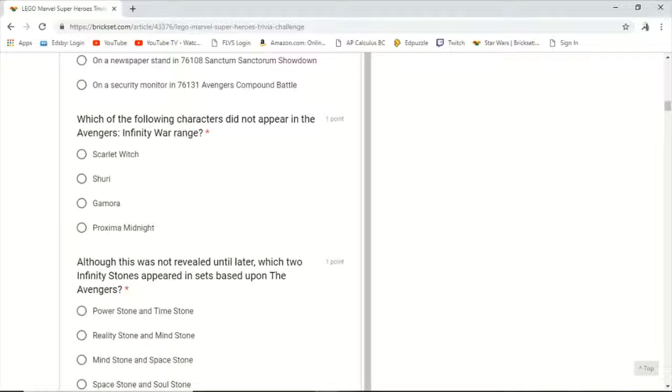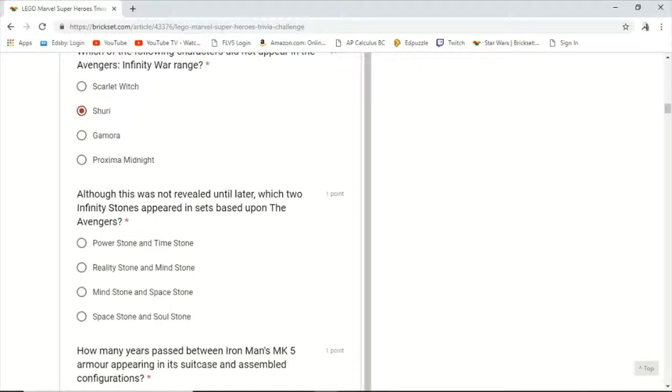Shuri. I don't really think Shuri played that big of a role in Infinity War, though. Since she didn't appear that much in it, I think I'm gonna go with Shuri here. We're gonna go with Shuri because I don't think that she really did that much in that movie.